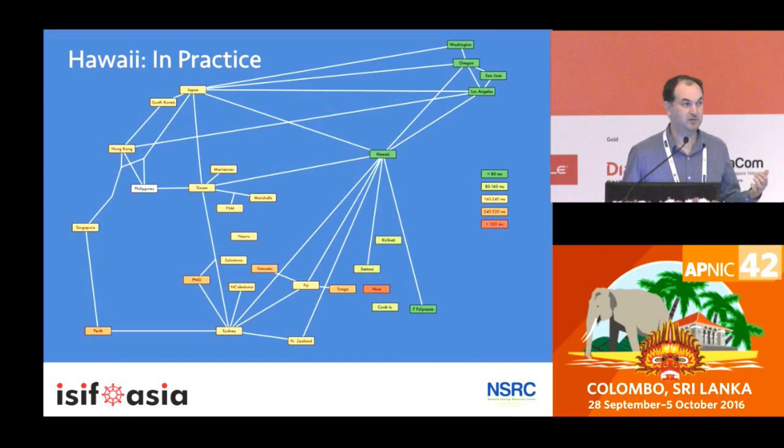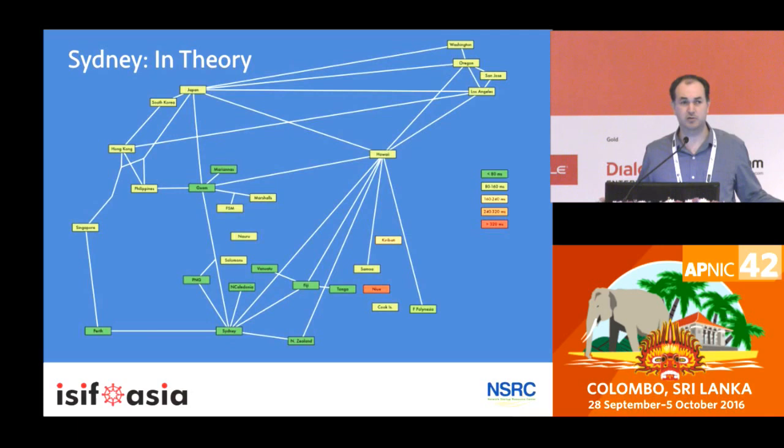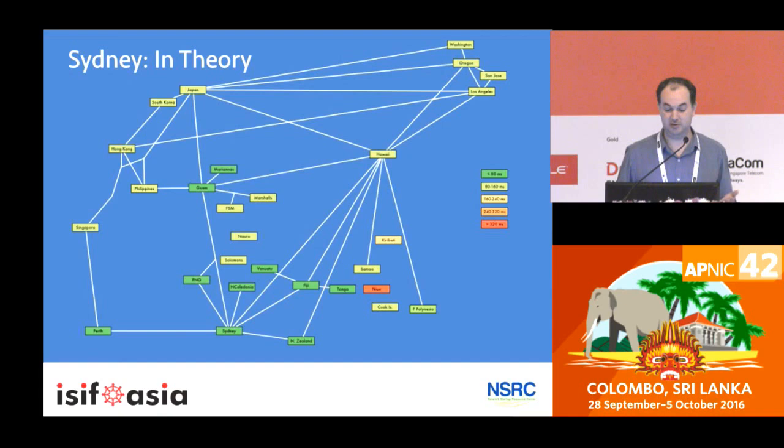In theory, Sydney, which is also quite a hub for the Pacific, Sydney and Brisbane are where you fly to Pacific Islands from, direct flights, where shipping traffic comes from, where commercial relationships are established. You should be able to get to New Caledonia pretty fast, of course, PNG pretty fast. You should have reasonable latencies to Vanuatu, Fiji, Sydney, Tonga, Hawaii, French Polynesia.